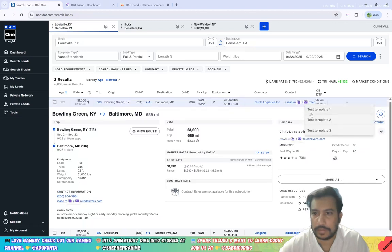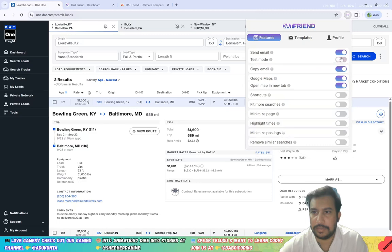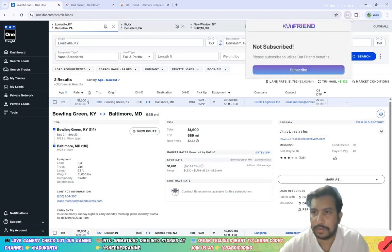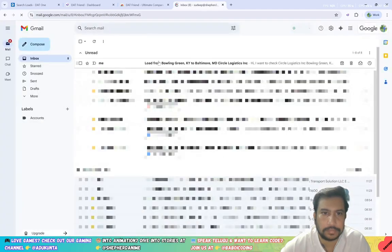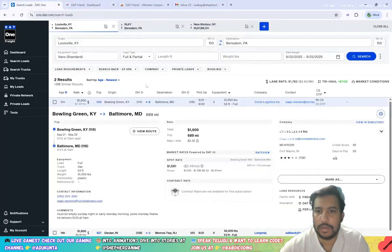Now I can also send the emails. So just a simple click, I hover here, then you will get the templates. And because the test mode is enabled, it will send the email to this email ID. If it is disabled, then it will send directly to this email ID. So I enabled the test mode because I don't want to send an email to them. So it has to send an email to me. So let's select template 3. So it says email sent. Okay, and you can see the email here. And these emails are completely based on the templates we have created. So we will take a look at the templates later.